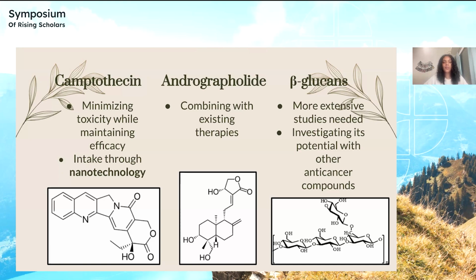For andrographolide, more extensive clinical trials are necessary to confirm its effectiveness and safety across different cancer types. Combining andrographolide with existing therapies could also be explored to enhance its anti-cancer effects. Additionally, more extensive clinical studies on ABM are needed to validate its efficacy and safety as a cancer therapeutic. Similar to andrographolide, investigating its potential with other anti-cancer compounds could offer new insights into cancer treatment.